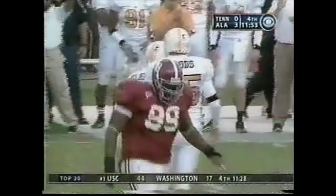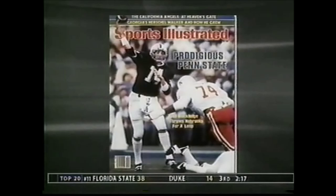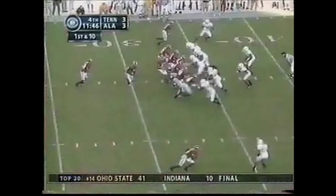Perfect. The kick is good. The score is tied at 3. And a little chest bump for a kicker. I was on the cover after we beat Nebraska and were undefeated. We had a week off, and then we came down to Legion Field in Birmingham and got whacked by Alabama. So I'm part of that jinx lore.